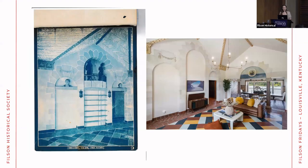This is the great room looking the opposite direction. I would say this is maybe the creepiest of the photos that he had produced for the home. And again, when we encountered the home, much of those arches were kind of in disrepair. He had these mystery busts in the arches, and then he had added those figures on the balcony, which is definitely interesting.